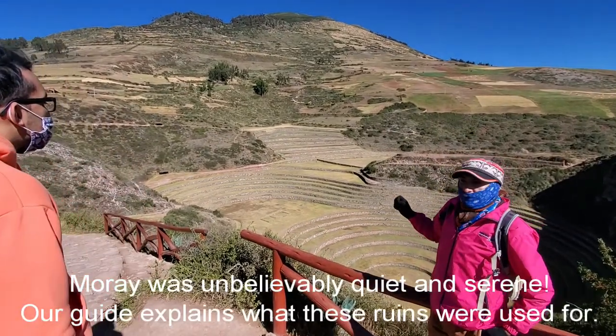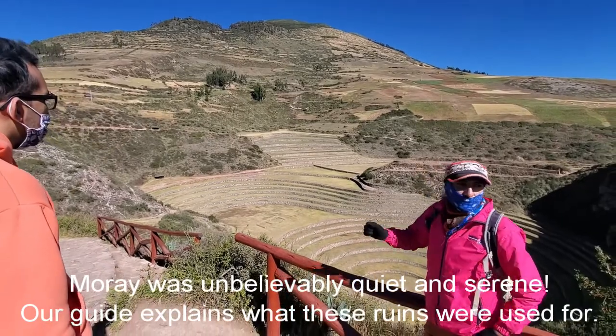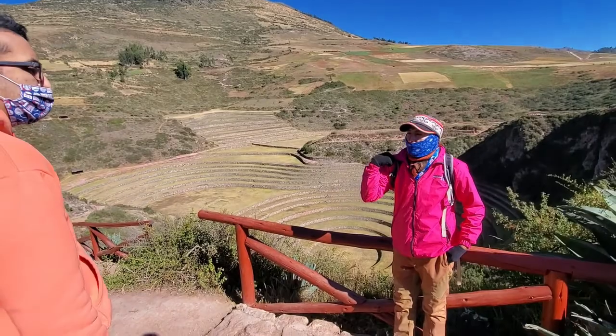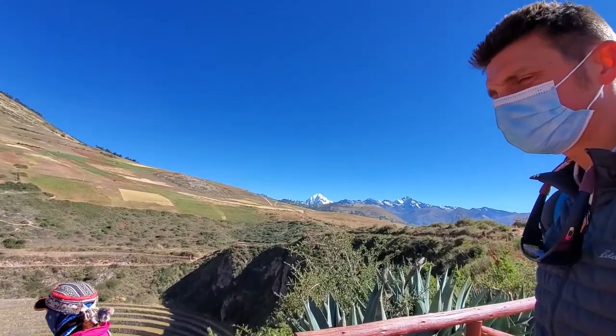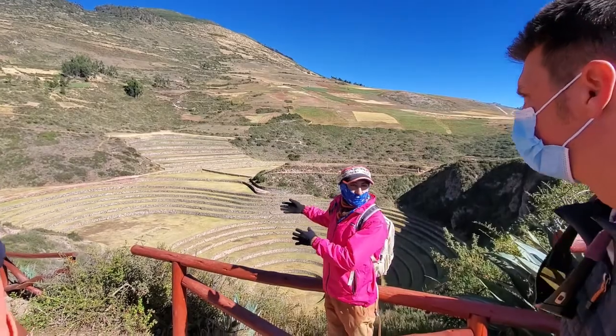Second, in the investigation in this place, in the third terraces, they found cotton. For example, cotton only grows on the coast of Peru. The climate is humid. In this place, from the third until the fourth terraces, the climate is humid.